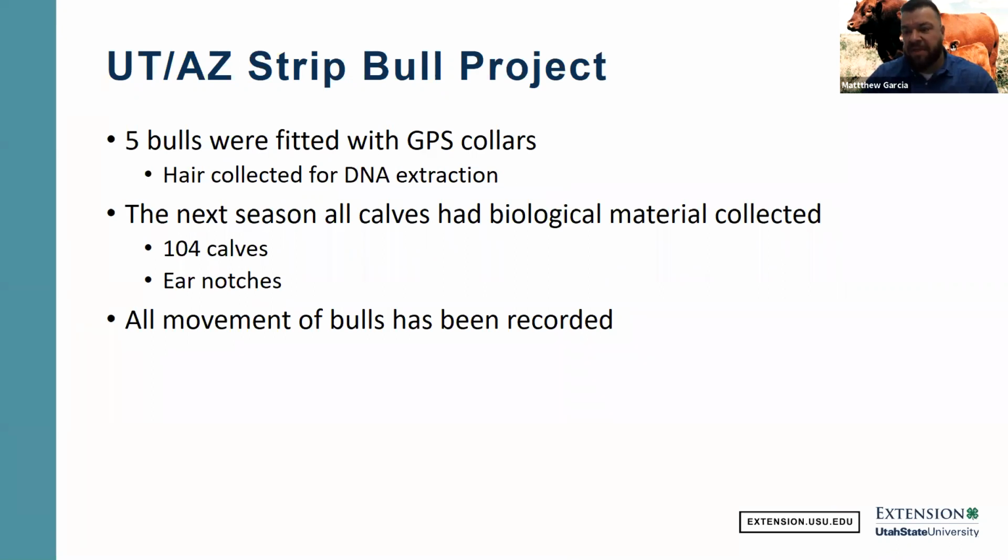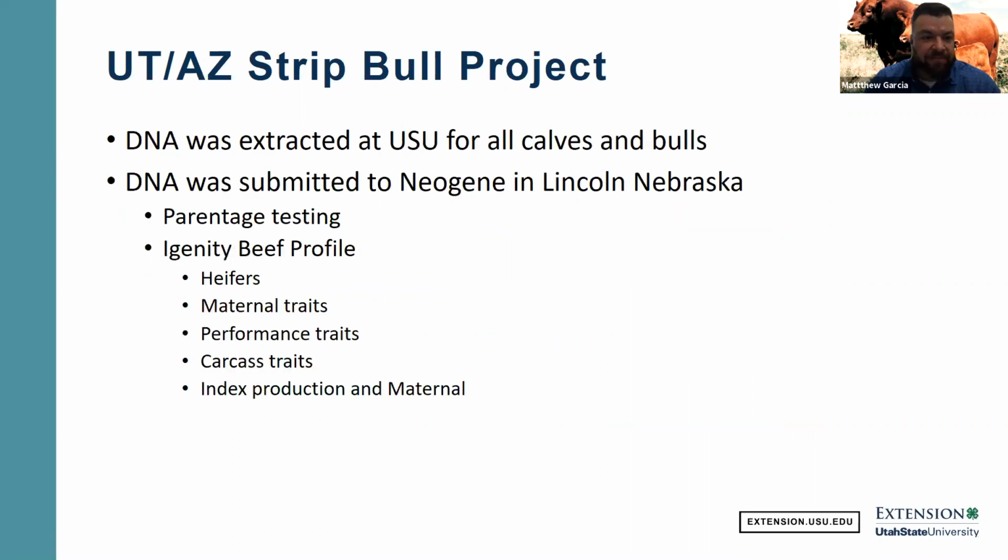Now, I'm not going to present any movement data for this because we actually want to incorporate his movement into this, because it's very relevant, as you'll see in the numbers here. But we actually collected biological material on 104 calves, and then we recorded movement on all the bulls as well.